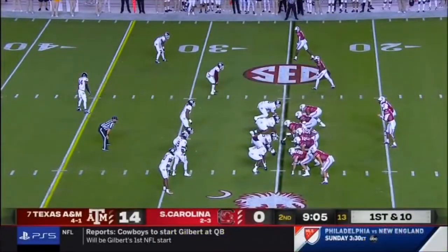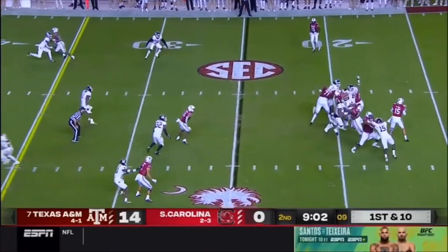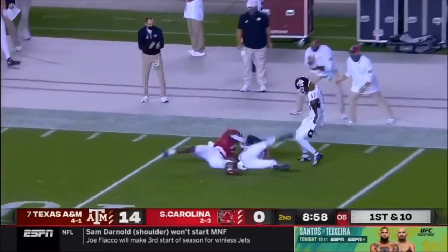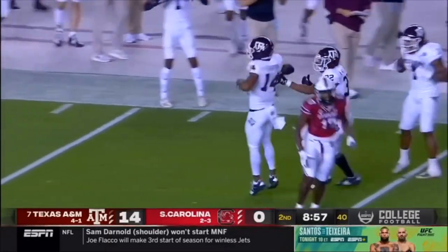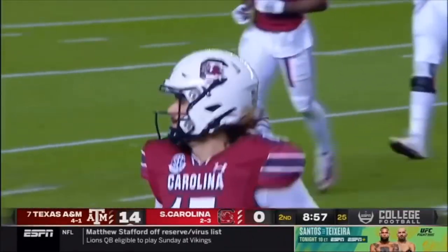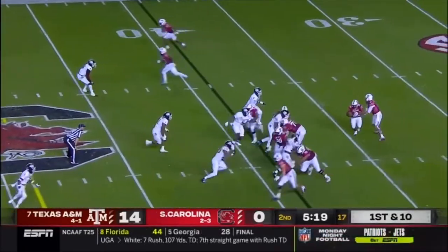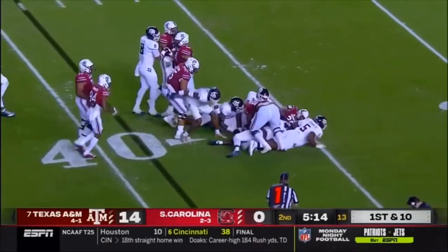The hemorrhaging. Feels like a crucial drive here for South Carolina. Great point, Dusty. Hill back to pass. Little pump fake, double move, out and up, and he's going to be picked off back at the 45-yard line by Carper. So the Aggies with the first turnover of the ball game. Well, they thought that with these aggressive safeties, there'd be some opportunities for them. Over 5 minutes to go in the first half. They have not been able to move the ball well at all, and that is a typical example.